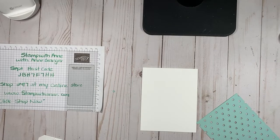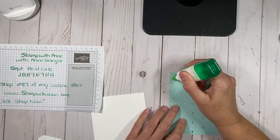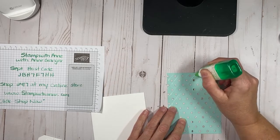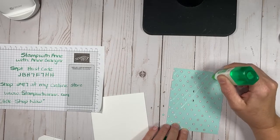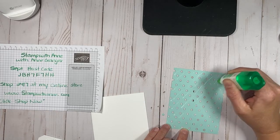So we're actually going to go ahead and secure this down to our project. And I found the easiest way to do that was with Tombow glue. And literally all I'm going to do is just roll it through. Not even rolling it through. I guess I'm just adhering it now.